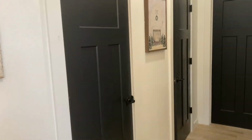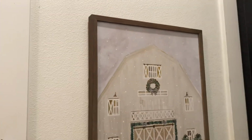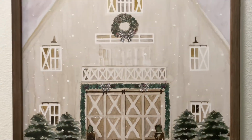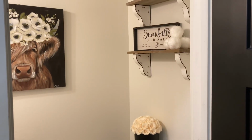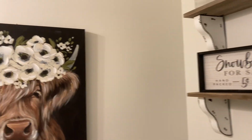Head down to the powder bath now. I added this pretty little art piece from Hobby Lobby. I think that will just carry through the whole winter as well. Love it. Here's our powder bath. Just added a few Christmas touches in here.